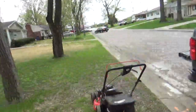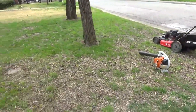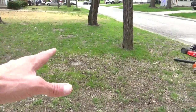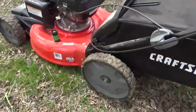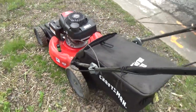Well, there you go. The first cut. And it's a work in progress. It got some attention now, and it will get better. Everything will be okay in the future. I've muddied up the tires. It's not all bright and shiny anymore, but that's okay. That's what they're made to do, get dirty.